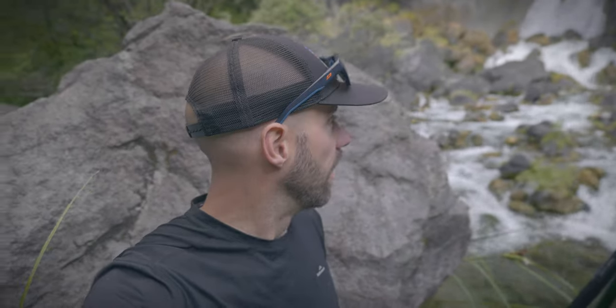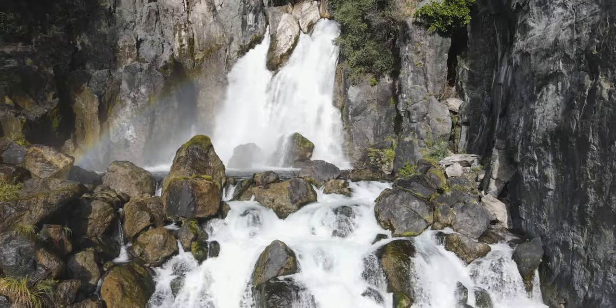So the sun went behind the cloud, and I'm metering my scene, and it was a five second exposure with the filters I had on. And I've got to say, I'm liking the way the image looks through the viewfinder. Yeah, what a beautiful place.